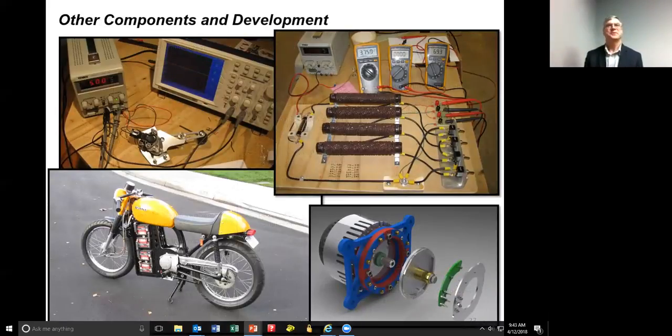Here are a couple other examples of simplified testing I've done. I have my throttle for my flight system. That's in the upper left there. I have a very simplified lithium battery testing rig. I have great insight from that in the upper right picture, of putting thermocouples onto the battery cells.